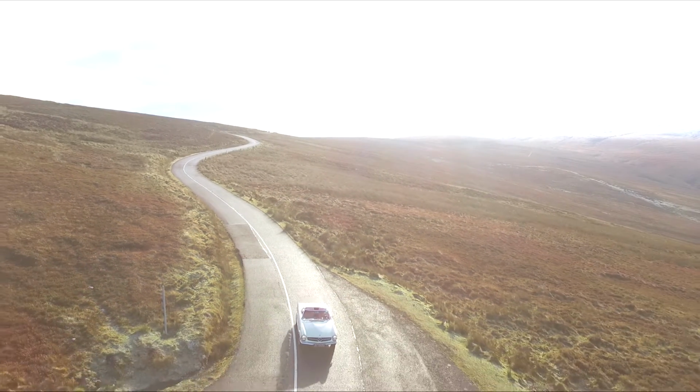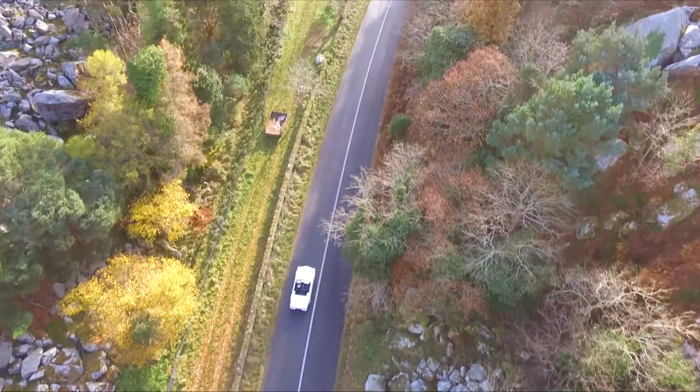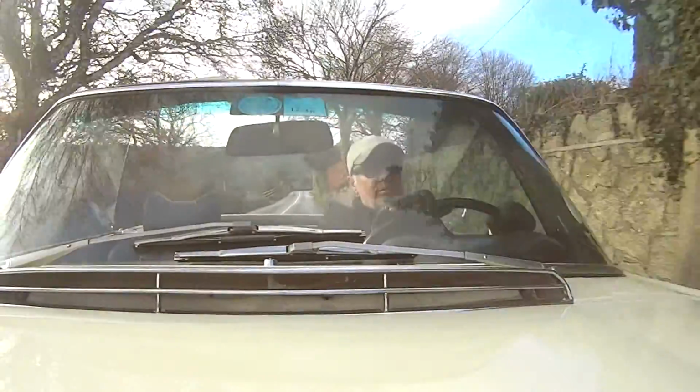It's the only car that I can think of in that era, in the 60s, that was actually extremely comfortable, and it drives very like a modern car.